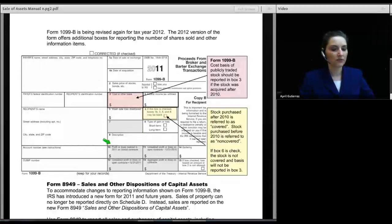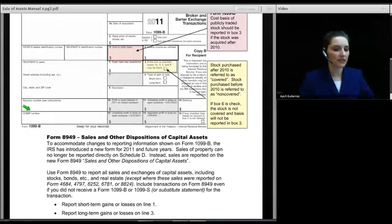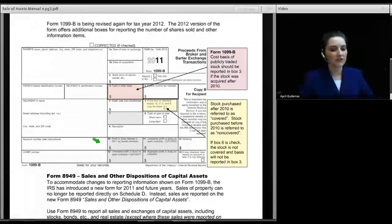Box 9, we enter a description, and then you can see we have a space in here for the account number, CUSIP number of the stock, profit or loss realized in 2011 on closed contracts, and so forth. One of the things I observed on this 1099-B is it provides no space to enter the number of shares exchanged. And that is one of the improvements for the 2012 1099-B. It is providing space for the number of shares, because quite frankly, if you're reporting the sale of shares, you need to report the number, I think, that were sold, and there's nowhere on the form currently for that, but in 2012 it will have it.